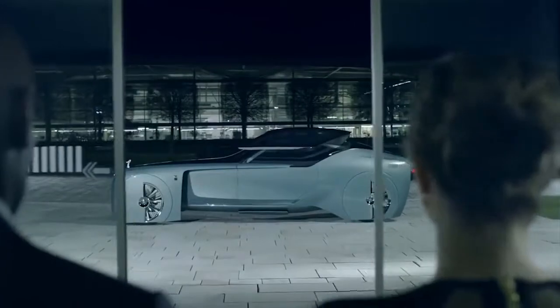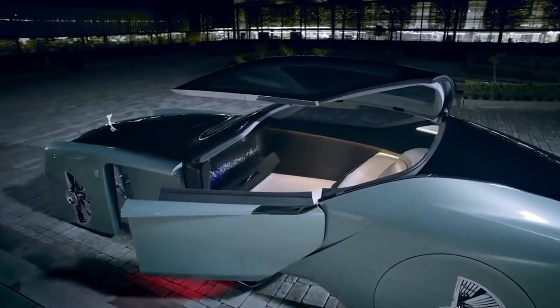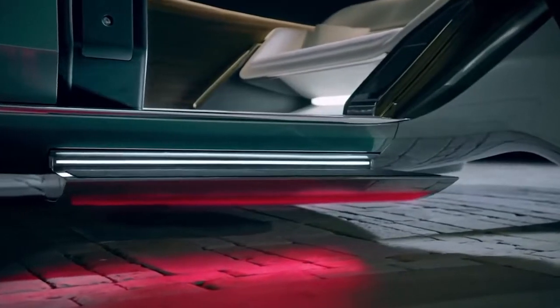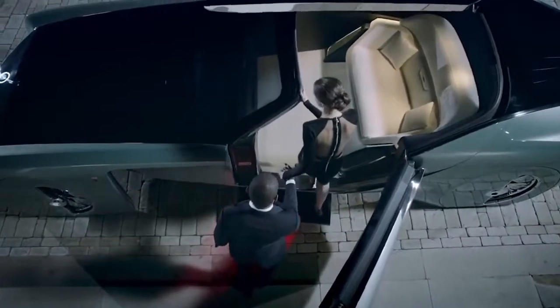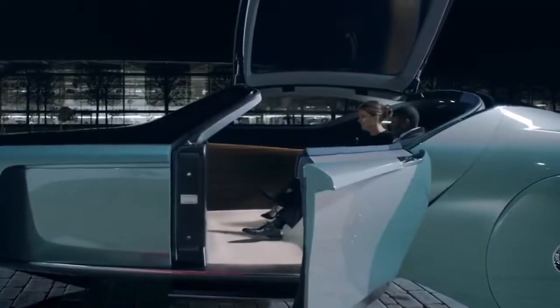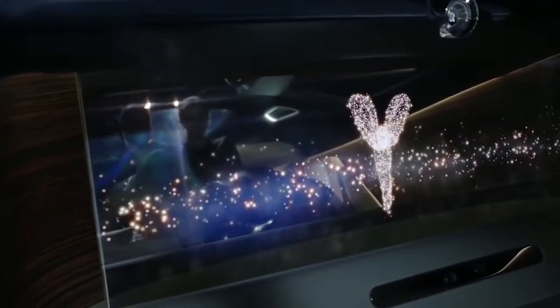According to the creators of the Rolls-Royce 103EX, it's a fully autonomous electric car, and its design has a lot of composite materials. There's no possibility of manually controlling the car, so there's no driver's seat, no steering wheel, or instruments.